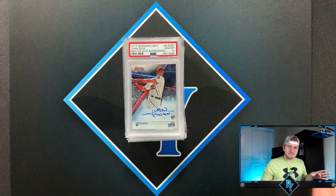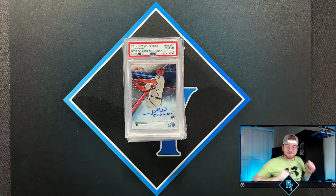But yeah, let me know what you guys think. Honest opinions. Do I have a decent collection? Does it suck? Honest opinion.